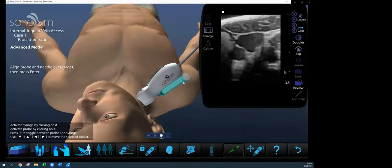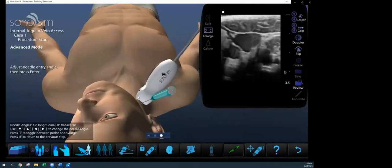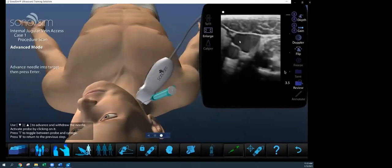Next, I'm going to click the needle. I'm going to position the needle right in the middle of my probe. I'm going to put it adjacent to my probe. And now I'm going to change my entry angle. You can see here, right over here over the left lower bar, it will tell you the angle. I'm going to drop to about 45 degrees. And I'm going to attempt to use out-of-plane needle guidance to guide and walk the needle into the internal jugular vein.